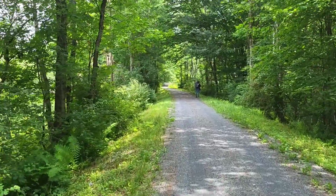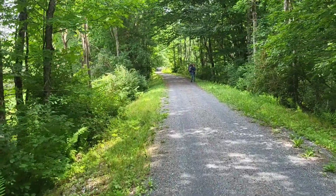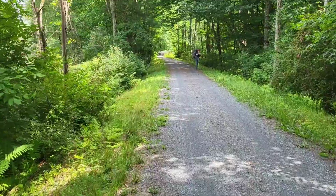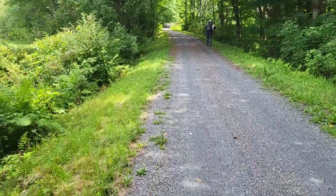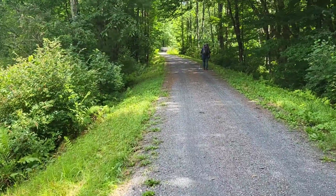We are now walking on the Lamoille Valley Rail Trail. One of our favorite sections of the Long Trail. This, as I can say, is easy hiking.